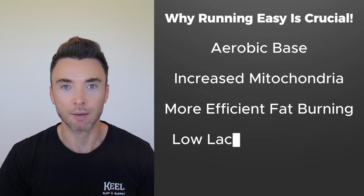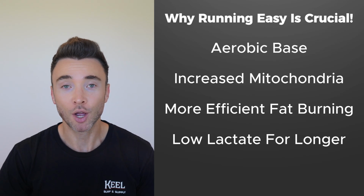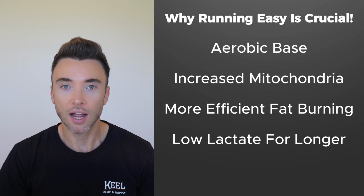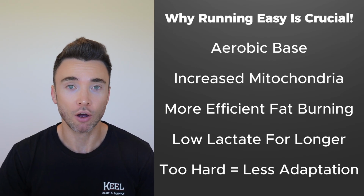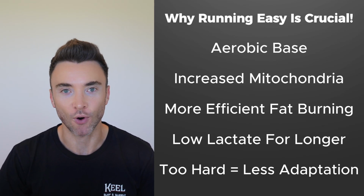And then also it keeps your lactic levels low. So you can sustain effort without your legs feeling like they're turned into cement. And we've all had that feeling of when our legs start to give up. But by keeping your lactate levels as low as possible, for as long as possible, the longer you'll be able to get out of your legs. And yet, despite these benefits, most runners either run their easy runs too hard or struggle to keep their heart rate low enough to lead to these adaptations. So let's figure out how to actually get this right, shall we?